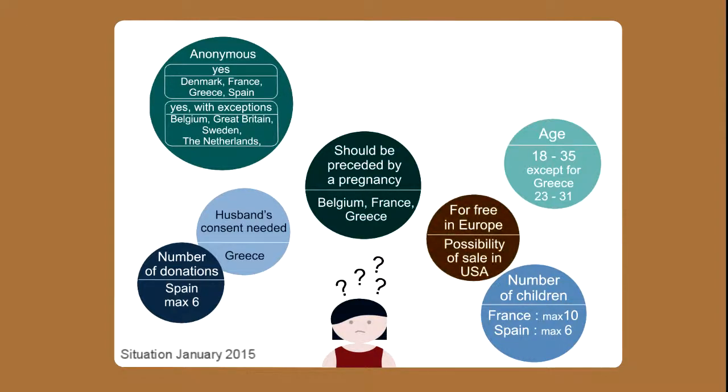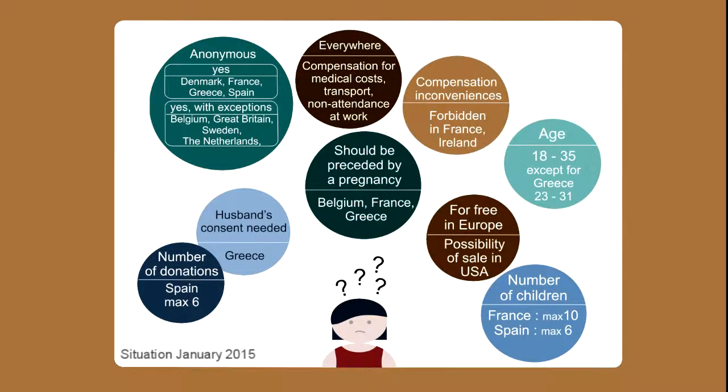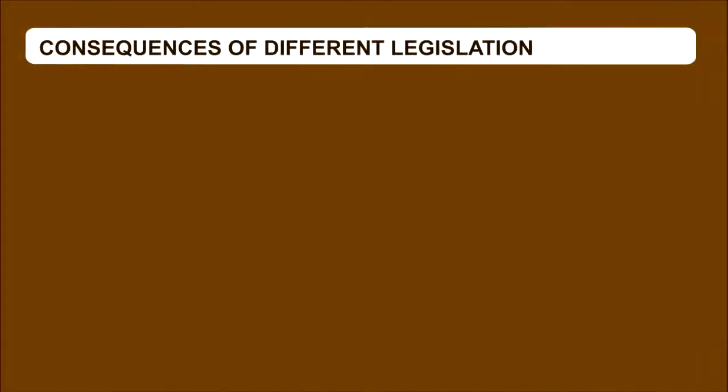Very few countries allow women to sell their eggs, but most require a financial compensation to cover medical expenses, transportation or absence from work. This compensation varies. In Spain, for example, it is €1,000, while in the Czech Republic it is €400.